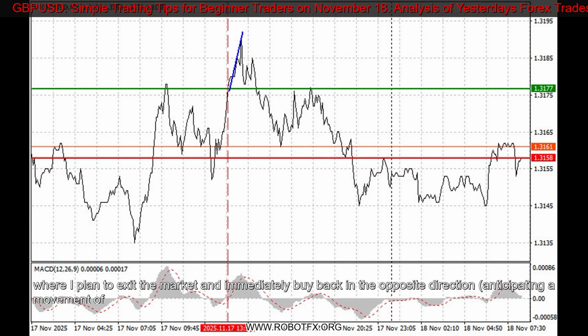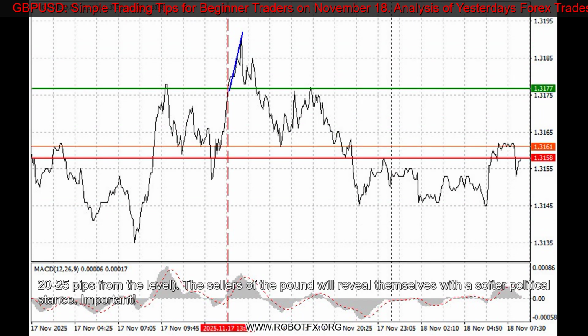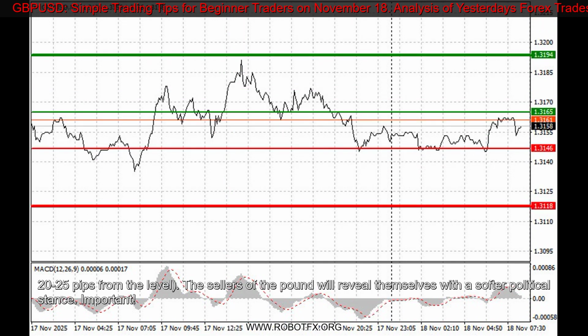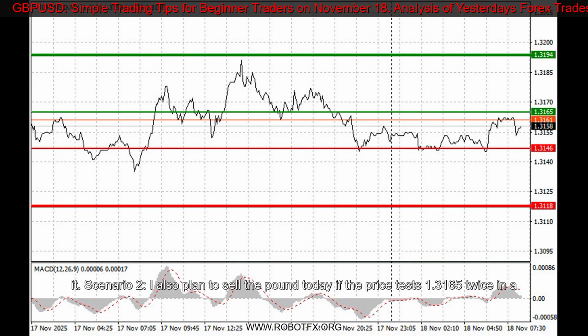Important. Before selling, ensure that the MACD indicator is below the zero mark and is just beginning to decline from it. Scenario 2. I also plan to sell the pound today if the price tests 1.3165 twice in a row while the MACD indicator is in the overbought area. This will limit the pair's upward potential and lead to a downward market reversal. A decrease towards the opposing levels of 1.3146 and 1.3118 can be expected.